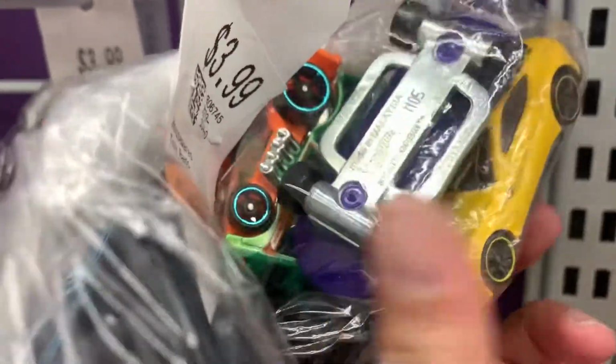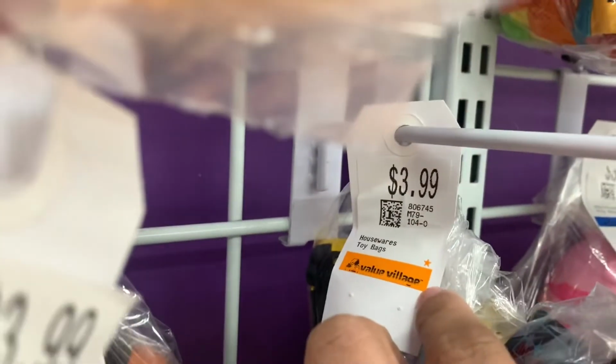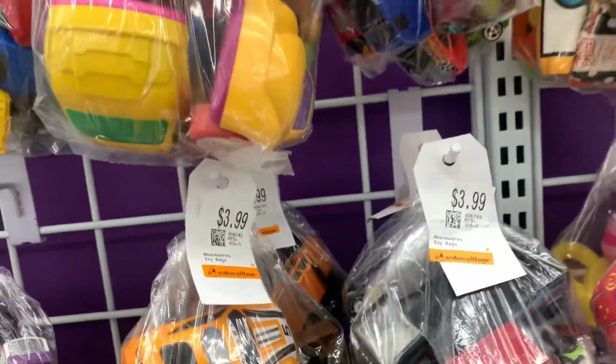What is this? Oh, look at that. It's a fair value. Ooh, nice. How much is it? $3.99 for, I don't know, more than 5 cars. Not bad. I'll think of that.